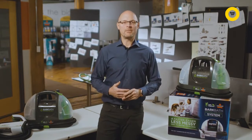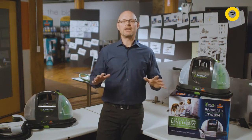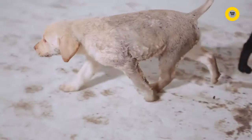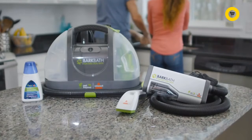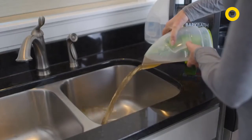At Bissell, we know pets and the messes they make around the home. And when it's time to bathe them, the messes get even bigger. We focus on cleaning up the messes that life brings, including the pet messes. Now we're bringing these insights to the dog bathing process. The Bissell Bark Bath truly is the next generation of bathing your dog, a faster, easier, and less messy way.